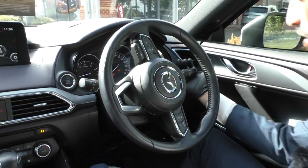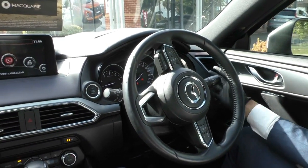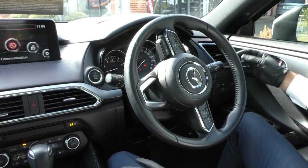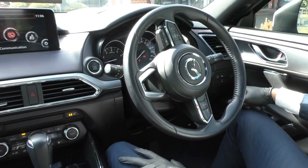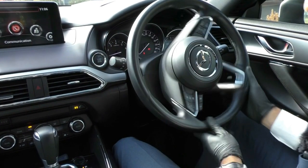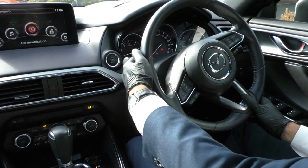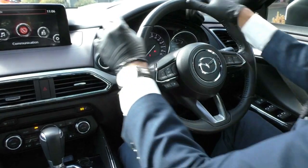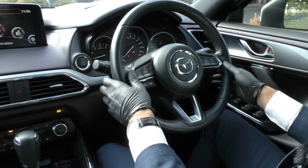Now, on the right hand stalk, you've got your left and right indicators with your high beam and your fog lamp controls, as well as your headlights. They are automatic dusk sensing headlights, so you can just leave it in auto. Car's going to decide when it needs to use it. On the left hand side are your wipers and washers for your front and rear. Again, they are automatic rain sensing systems, so just leave it in auto, car's going to do all the work for you.